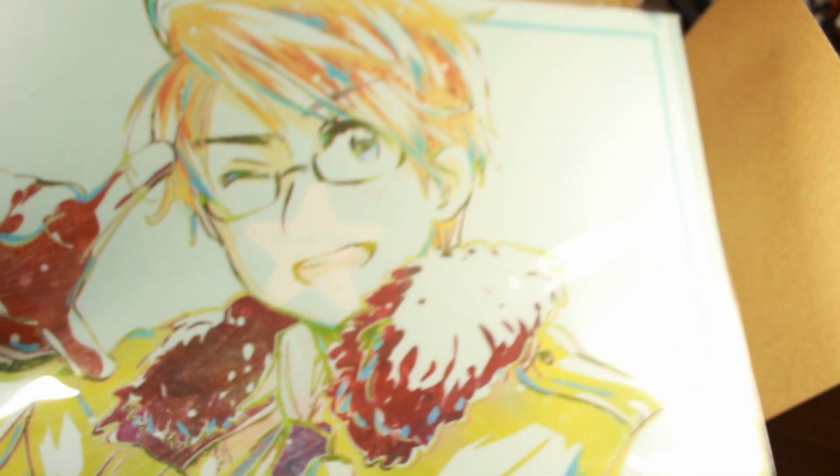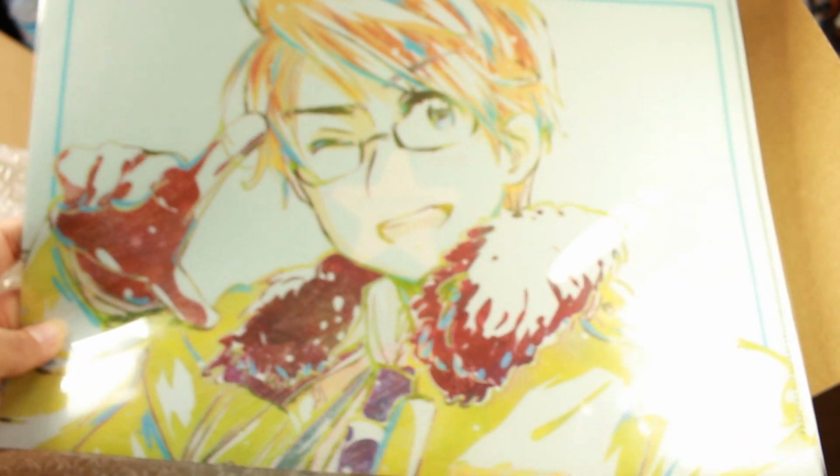And this one is for Hetalia. Unfortunately, I'm kind of over Hetalia right now. I still like this particular character as well as others, so I'm still keeping my America Nendoroid, but I am selling my America A-Zone doll as well as some other clear files.